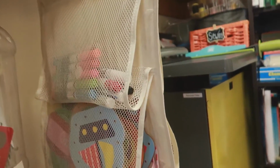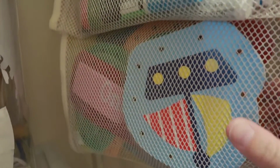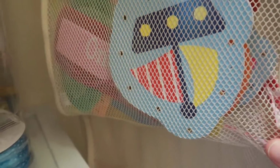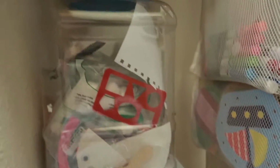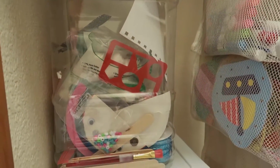And then here I have this hanging shoe organizer that I've put in here to hold some stuff, but I think I'm actually going to take this out and I'll show you why in a second. But this is all chalkboard markers. These are lacing activities for Quinn, and then we have yarn down here. We have our arts and crafts bin, kind of everything random that you can use for arts and crafts goes in here. Then we have this 3-drawer system.